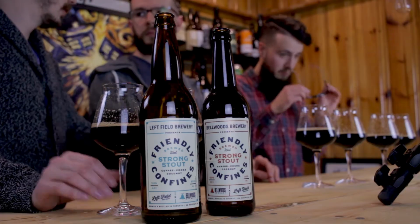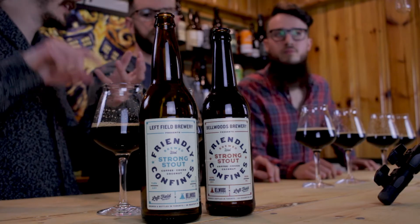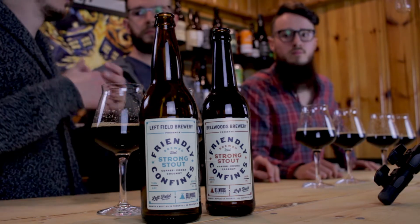All right. These stouts are brewed with coffee, cocoa, and coconut. A batch was brewed at each brewery, but they used different coffee roasters at each one. So technically the rest is the same recipe, same grain bill, same ratio of coconut, cocoa nibs, and coffee. The only difference is the roaster.